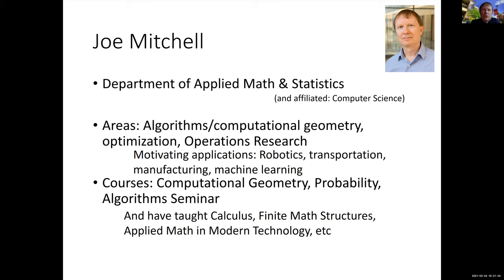Hi, my name is Joe Mitchell. I'm a professor in the Department of Applied Math and Statistics, and I currently serve as chair of the department.